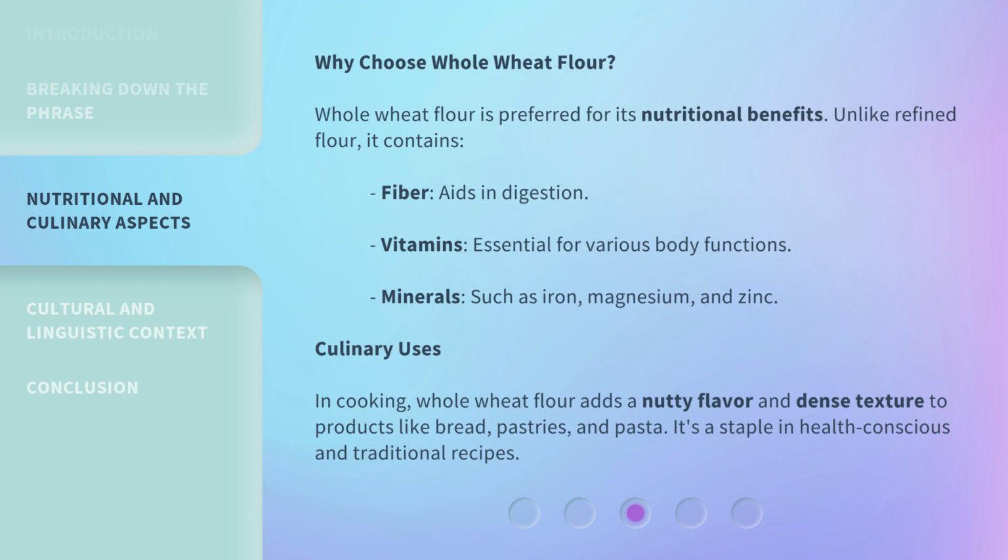and zinc. Culinary uses. In cooking, whole wheat flour adds a nutty flavor and dense texture to products like bread, pastries, and pasta. It's a staple in health-conscious and traditional recipes.